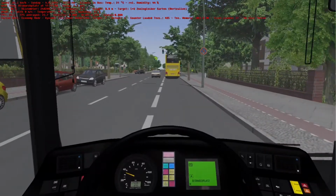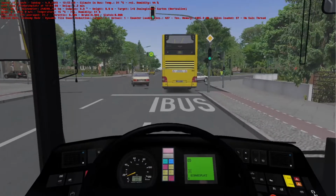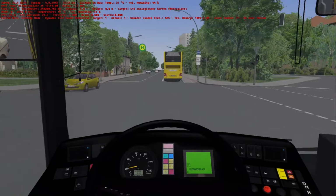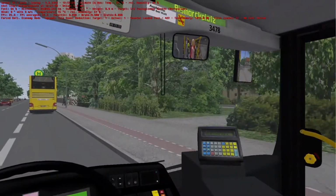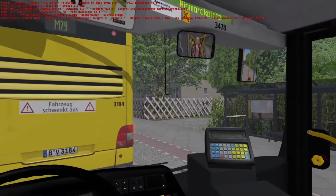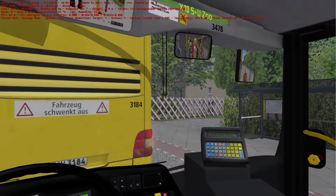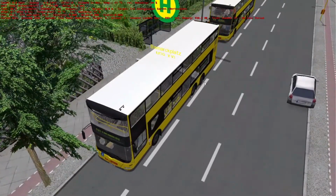But before that, I did a Renault Trucks T range, and I thought it was alright. But then when I watched it back, it wasn't good driving at all. Okay, maybe a bit good driving, but mostly bad driving. So if I think my driving is bad now, when I watch back, it's probably going to be worse. Unimaginable.